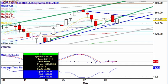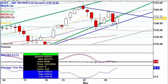Yesterday, Wednesday, we actually broke down below. You can see that we closed down below that trend line, that green line coming down from this swing low to this higher swing low, and we closed lower than that. Now today we gapped down and had a pretty big sell-off first thing this morning. We came down and rallied back up, closing in bullish territory by day's end.